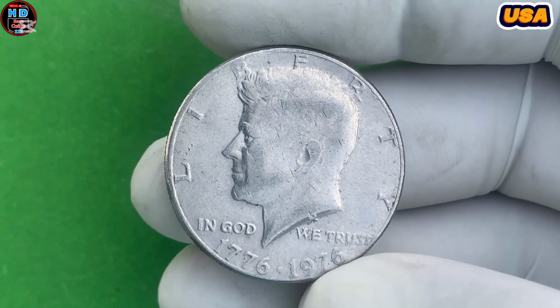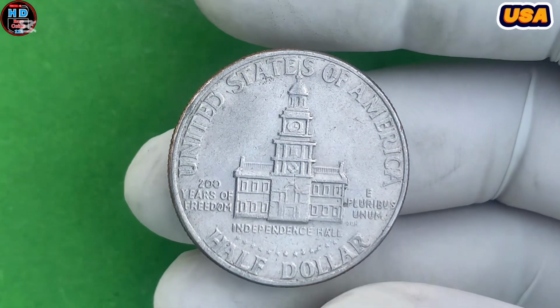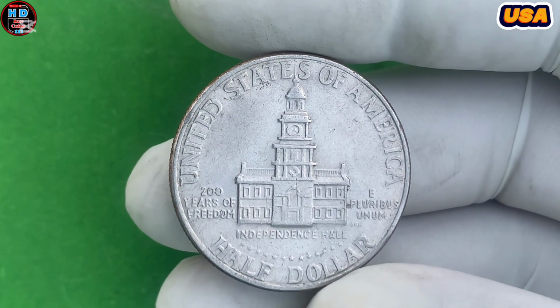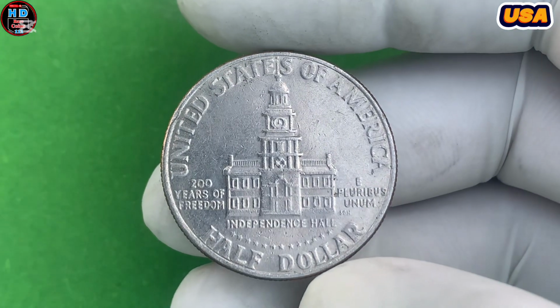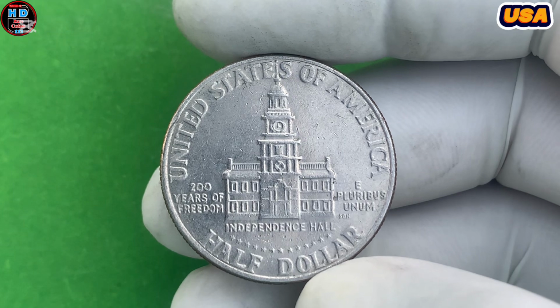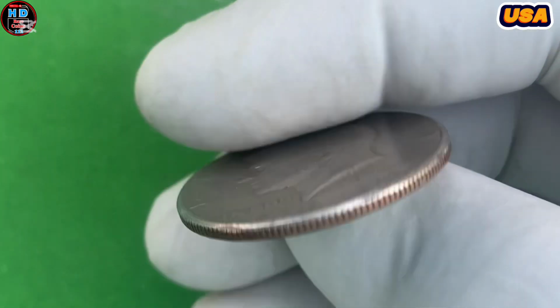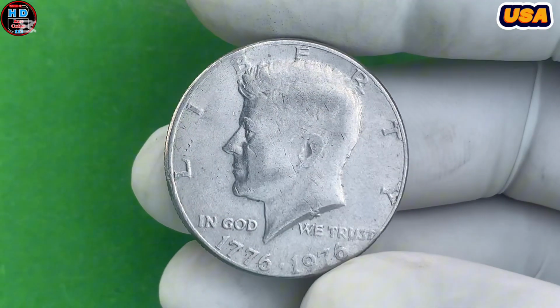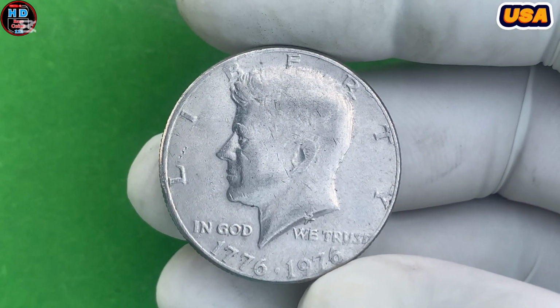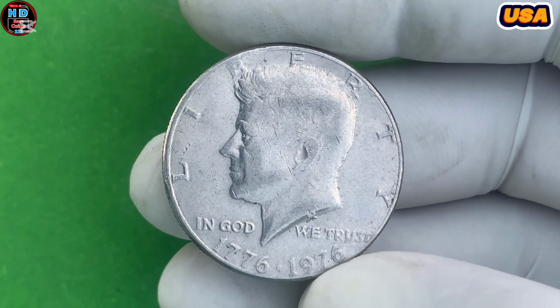For example, coins that are in mint state, or those that have been preserved in pristine condition, tend to command higher prices in the market. Additionally, any errors in the minting process can also significantly increase a coin's value. If you're looking through your collection or inherited coin jar and you happen to find a 1776 to 1976 Kennedy half dollar, you might wonder if it's worth anything more than its face value.